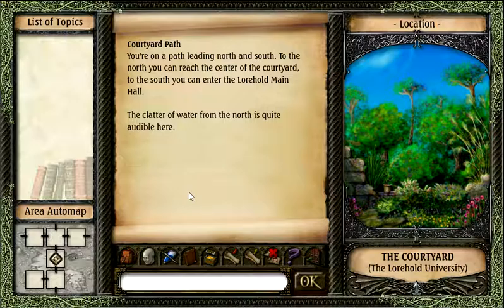Courtyard path. You're on a path leading north and south. To the north you can reach the center of the courtyard. To the south you can enter the Lorehold main hall. The clatter of water from the north is quite audible here. Okay, let's go north then.